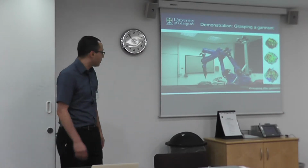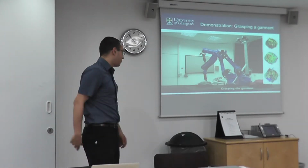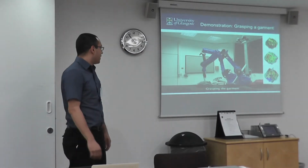There's a cooling problem there. The robot should pick it up and then hold it there, but there's a timer going there, so the robot drops it. But it's fine.